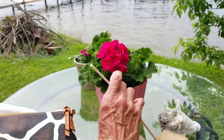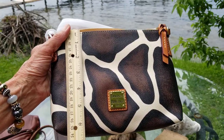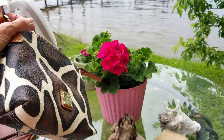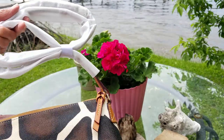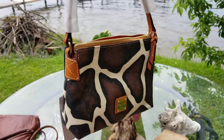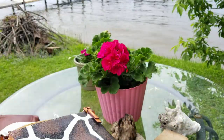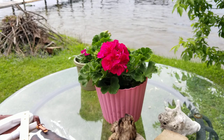Okay, where's the measurements? It is roughly 6 1/2 by 9 and 2 1/2 across. I think this can be shortened a bit. I guess it's the coated cotton that's kind of throwing me off. Leather, nothing to think about. Okay, let me go get... I used my other bag the other day. I brought it with me to the car to go to the post office. Left it in the car. Okay.